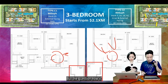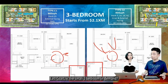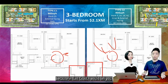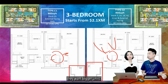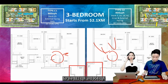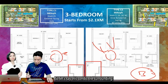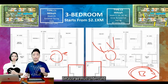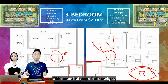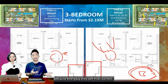But the question now is, East Coast, is the small 3-bedroom in demand? That's the question that I had. Because in East Coast, I would tell you, all the buyers coming in here, they want bigger units. So, my concern is, your immediate buyer for the AH3 and 904 will not be coming from the surrounding of the condo. Because we must understand the main group of buyers that's buying from us will always be our surrounding people, which means that people that are nearby us, they will come to buy this condo because every day they see, correct?